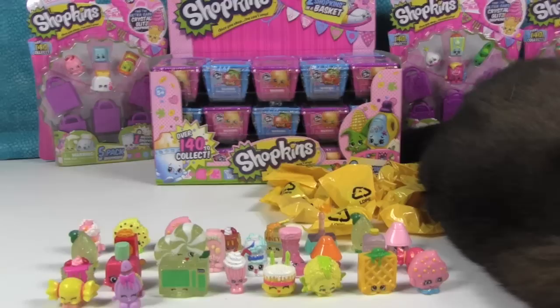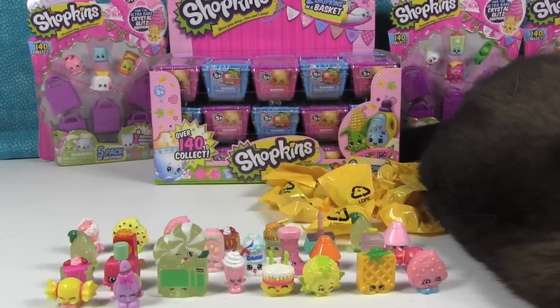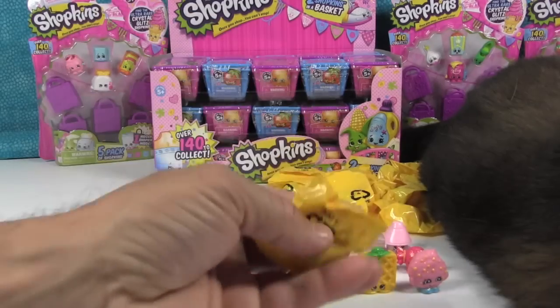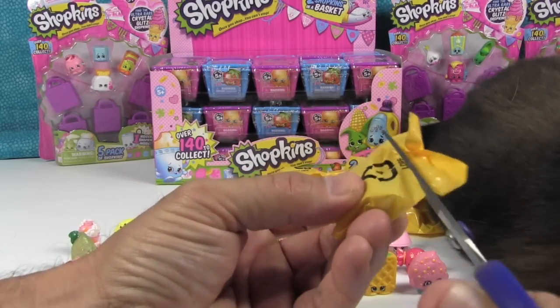Woo-hoo. Which is kind of fun, because Paul gets to dig all of them out from underneath Simon. I don't know if you can see over there in the corner, but Simon's sitting on some. You just don't have the heart to do it, but I do.